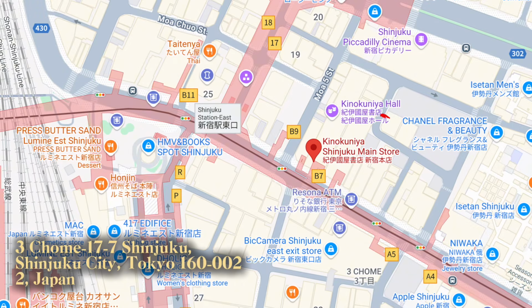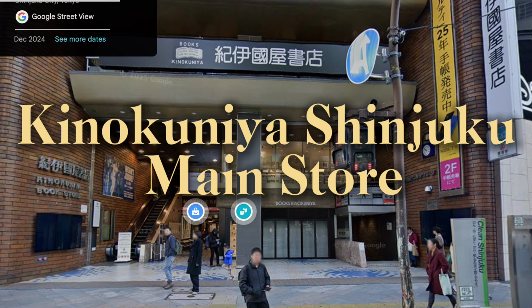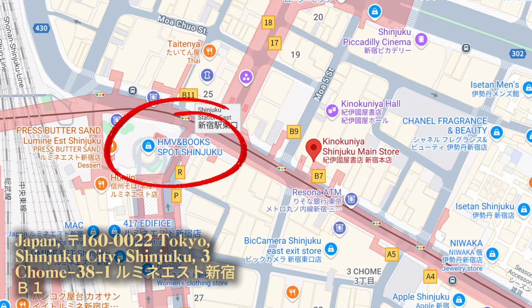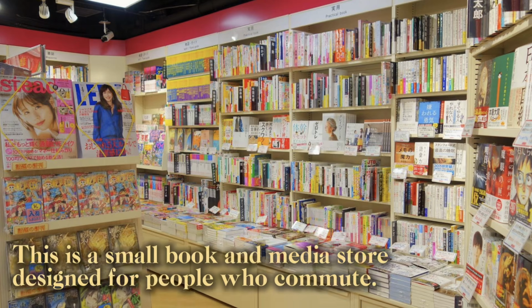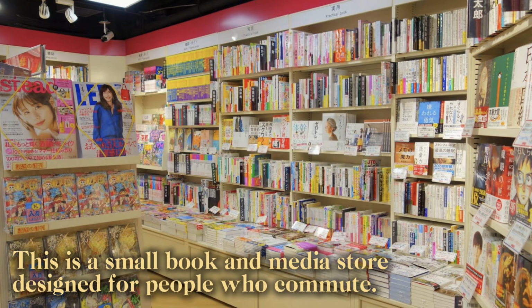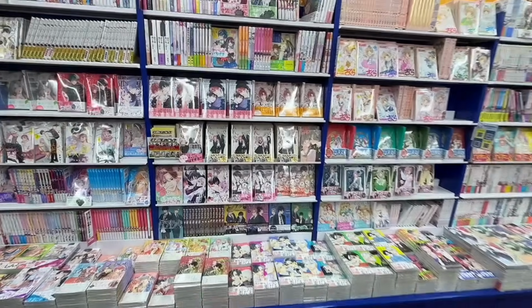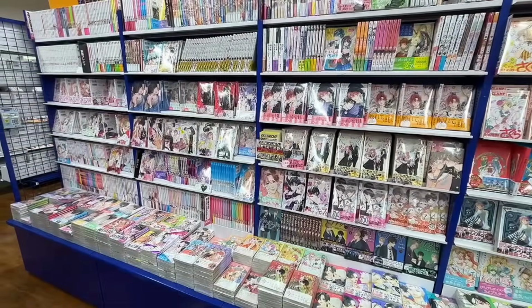Now, the next store I wasn't able to visit during my last trip to Tokyo, but if you're familiar with Kinokuniya bookstores here in the States, they also have them in Japan. This one is in Shinjuku. If you're from the UK, you will find the next store very familiar because in Japan, you can also find HMV. This is a smaller location in Shinjuku Station. This store is smaller and designed for people commuting, but they had quite a lot, including manga, magazines, CDs, and more. So those were all my recommendations if you're looking to travel to Tokyo to buy Japanese manga specifically.